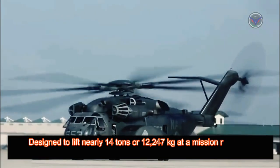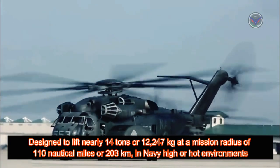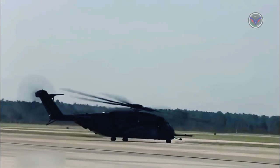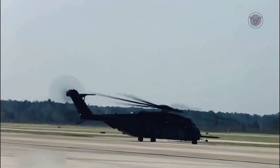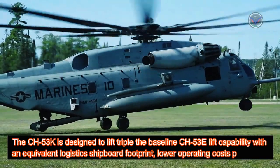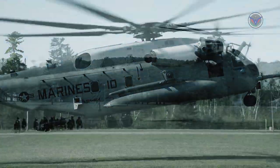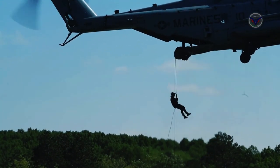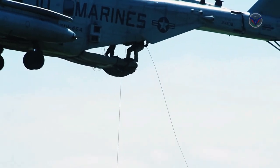Designed to lift nearly 14 tons, or 12,247 kilograms, at a mission radius of 110 nautical miles, or 203 kilometers, in high or hot environments. The CH-53K is designed to lift triple the baseline CH-53E lift capability with an equivalent logistics shipboard footprint, lower operating costs per aircraft, and less direct maintenance man hours per flight hour.